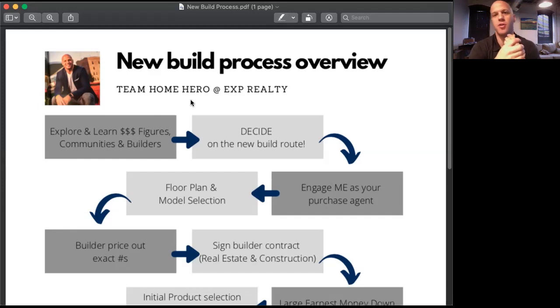Because the thing about new builds is that most developments are a closed builder program, and only a certain specified, approved builder can build in those areas. So let's say you want to live in Edgewater, for example. There are 4 to 5 builders that are approved to build over there.